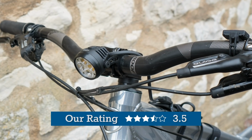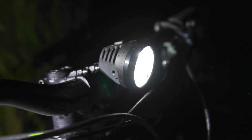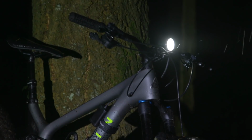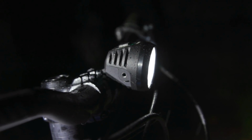The Lupine Wilman R7 retails for a stupendous €495, which is roughly £410. The light has a claimed maximum output of 3,200 lumens, and in max mode it lasted for an hour and 45 minutes in our runtime test. On top of that, it also has an IP68 water and dustproof rating and can resist drops up to 2 meters.